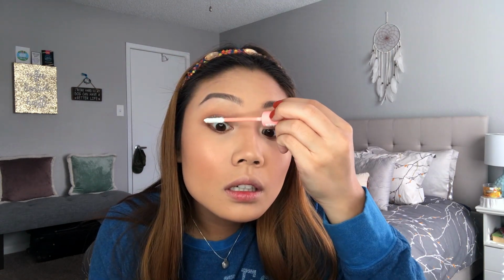I'm going to go ahead and curl my lashes, of course, with my only lash curler I own, the Tarte lash curler. And then I'm going to apply my Essence Volume Boost Lash Primer. And then for mascara, my go-to lately has been the False Lashes mascara, also by Essence. This is the Extreme Volume and Curl edition. Just gonna pop some of this on.